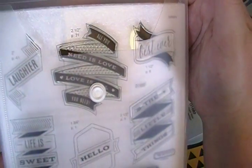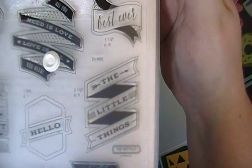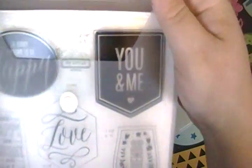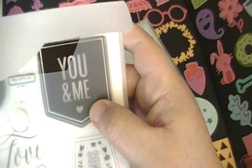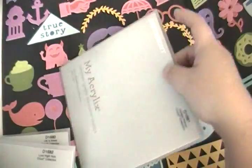The first stamp set is this one. How much fun! It goes with all those cool banners. Okay, look, I just love the hello. This one's called Life is Sweet. Okay. Then we have this one. Oh, this is so awesome. I'm just obsessed with this one too. So many reasons to be happy. Be happy, be bright, be you. Love right now. Best friends. And you and me in a little heart. This also is called Love Right Now, and it's part of this collection.